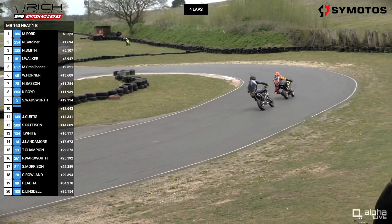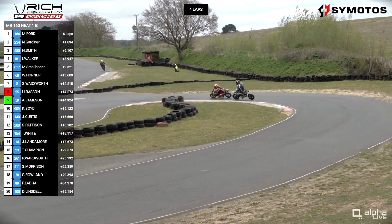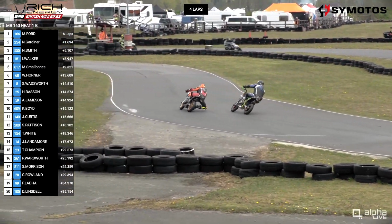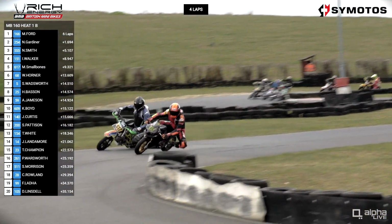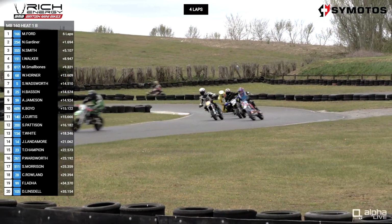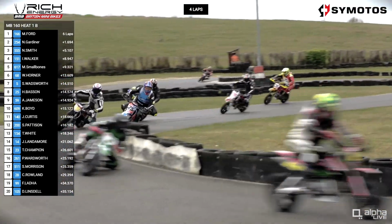And again, this battle between Smallbones and Walker for fourth place, still pretty close. Just to round out the rest of the top 10: William Horner 6th, Simon Wadsworth in 7th, Basson still in 8th, Jameson and Boyd rounding out the top 10. Of course, they have got tail enders to consider with now.